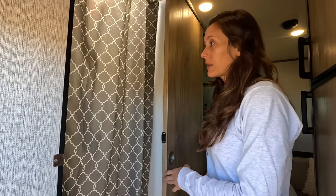So let's talk about this bathroom, because we have used the shower more than we thought we were going to, mainly just because we've been in the desert. We haven't been where there are any creeks where we can use our outdoor shower that we used prior, the Joolca system. So we've been using this quite a bit.